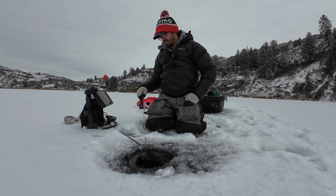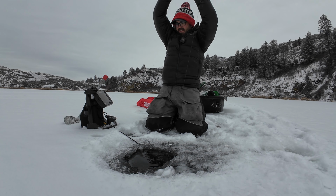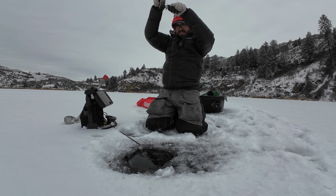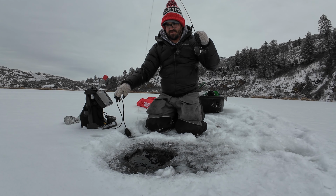I just hold it dead still, see what happens. Dead stick it. Nope. Not interested. There we got it, finally. Whatever it was, I finally got it. There's another one down there. Took a while to convince him to come in for it. See, this is why. There we go.